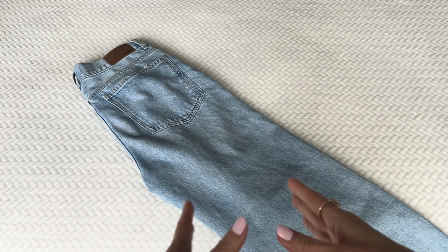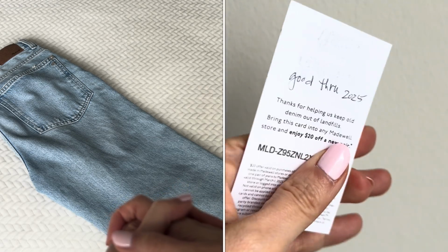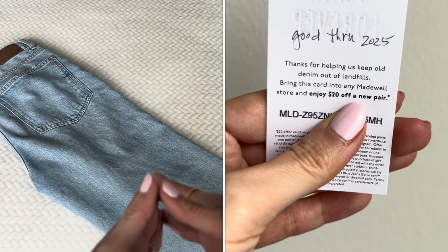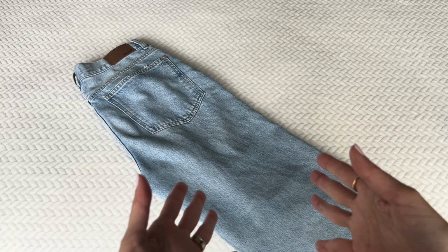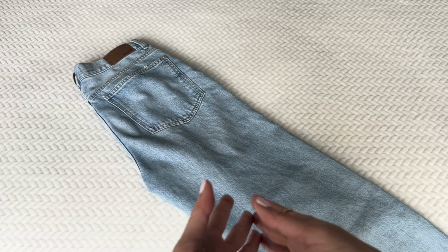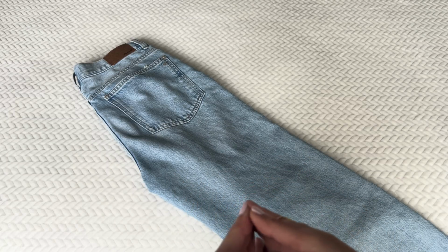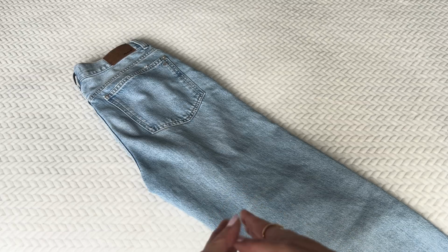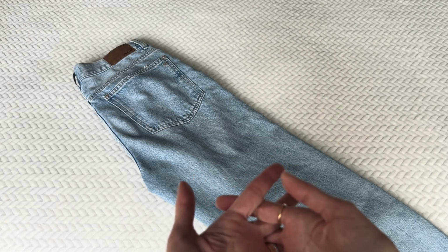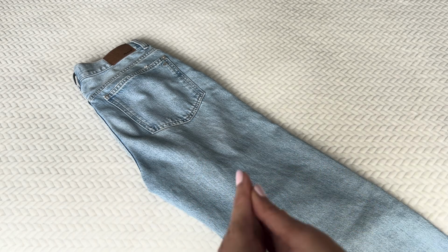Now, if you don't already know about Madewell's program of recycling jeans, you have to know this. When you go to Madewell, you can bring any pair of old denim jeans that you have in your closet. It doesn't have to be from Madewell. It can be from anywhere. And you can trade them in for a $20 credit. So that's what I did with my old worn jeans. I traded them in, got a $20 credit against the new ones, and I saved some money that way. And I also sleep better at night knowing that that denim material will be recycled versus filling up the landfills.